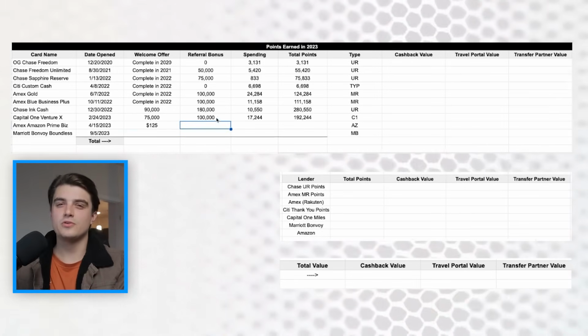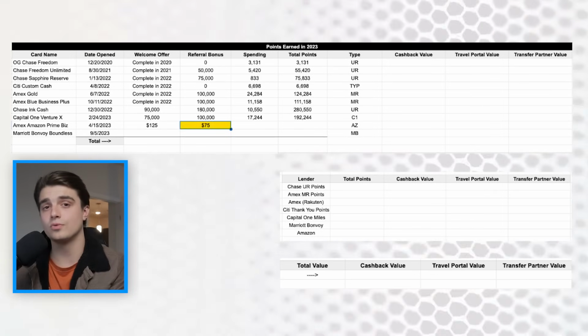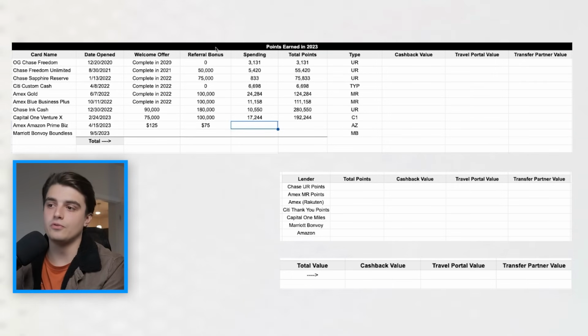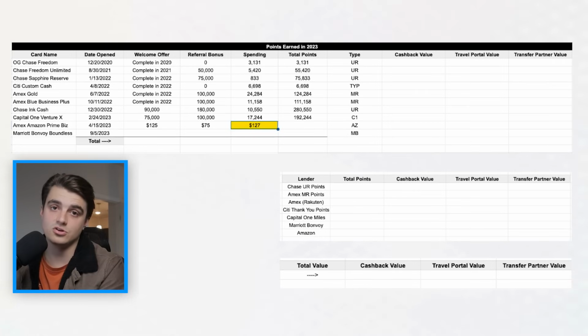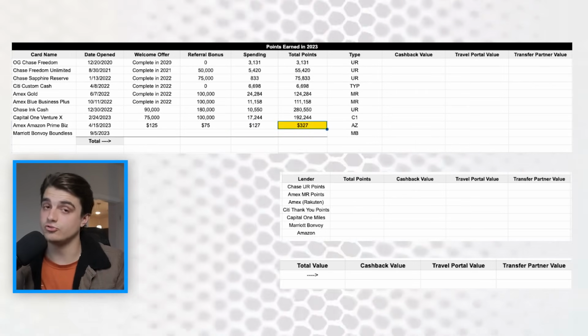Referral bonuses on this card are really hard to track, and I honestly don't know if this is accurate, but technically I think I saw that I had like $75 worth of referrals on this card, so thank y'all for using the link for that. And then in spending on this card so far this year, which I put all of my Amazon spend on through the 5x back categories, I was able to accumulate $127. That brings my total points on this card, or cashback in this case, to $327. And when I say cashback, I mean Amazon cashback. You can't necessarily take this out and use it elsewhere, but I just constantly use that money for my Amazon purchases to help give me a discount.